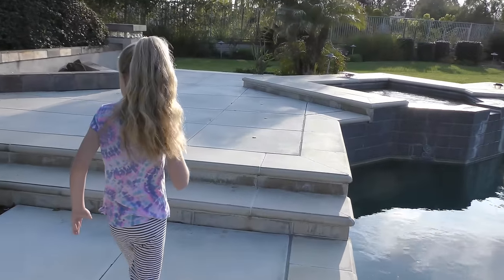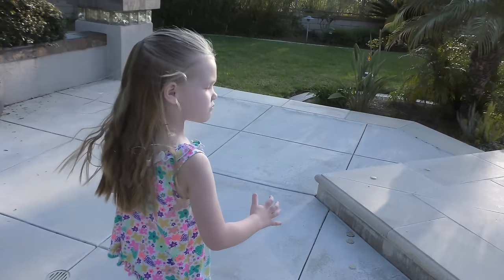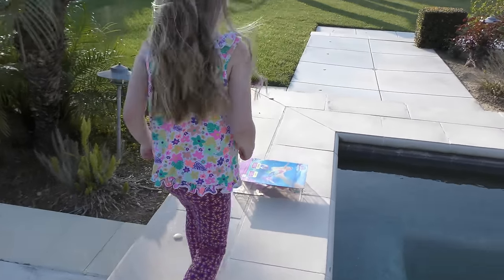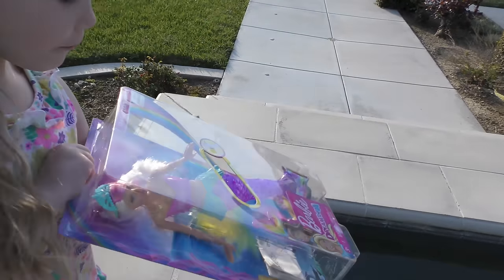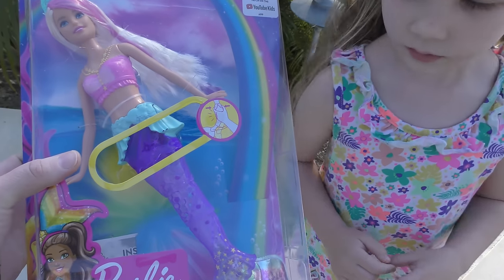The wind knocked it over. Madison, go grab it. It's really strong, too. It is strong. Let me see it. Let me see it. It's a light up mermaid, because it says on the back it's a light up. Show me how it lights up.